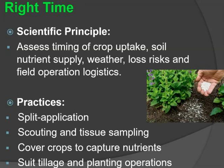You can do some scouting. Again, tissue sampling is another way of assessing: does the plant need something? It looks a little yellow. On a large scale, some people can actually take leaf samples from the plants, have them run in the laboratory and say, oh, hey, you're short on this or that, and then we can apply that fertilizer while the crop's growing.